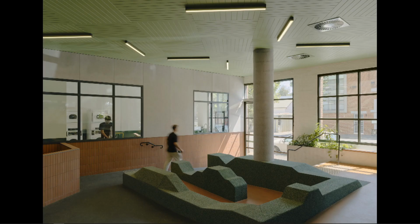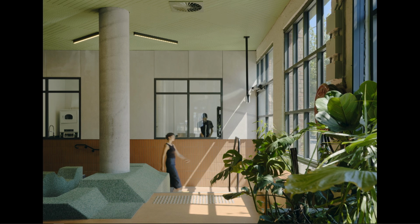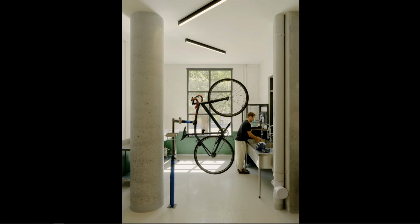So this is the lobby area, the sort of sculptural climbing frame, because it's also a building designed for pets and kids. A view into the multi-purpose communal workshop. So this is a place you can do all the sort of messy jobs that you can't do inside your apartment.